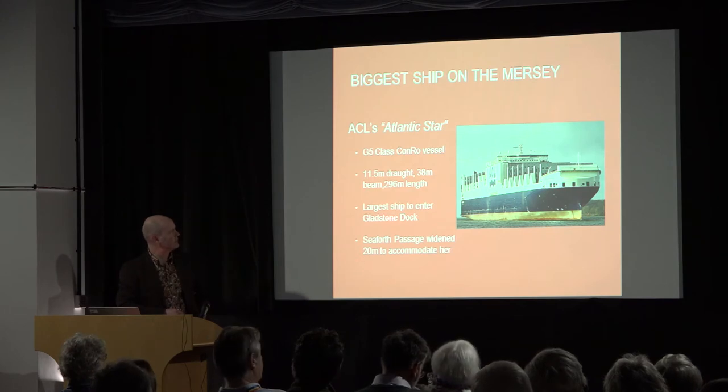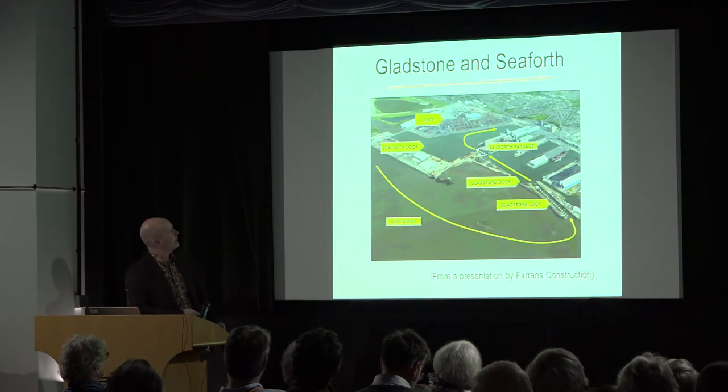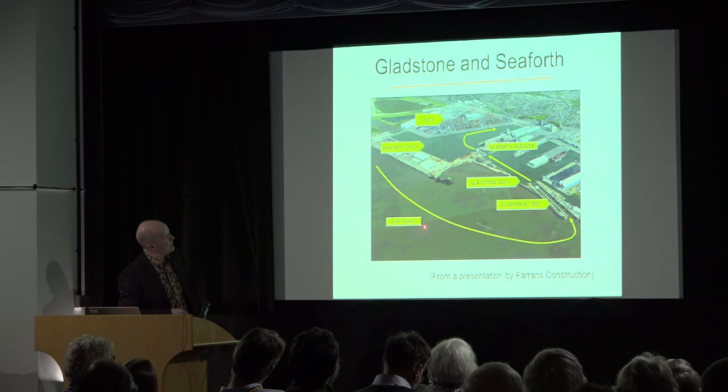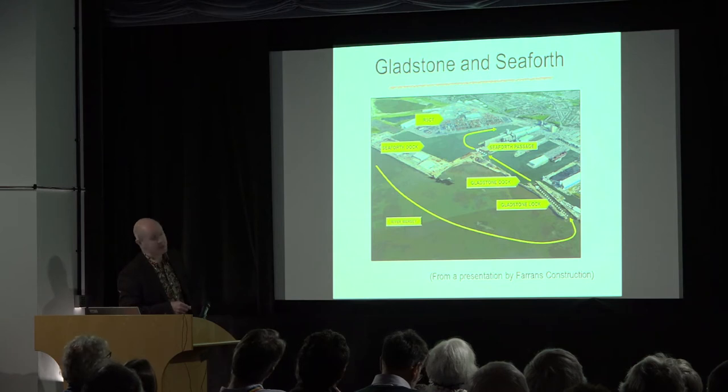It's the largest ship to enter Gladstone Dock. In fact, the Seaforth Passage had to be widened about 20 metres to accommodate her, and that's quite interesting because when you come into the dock system, there are two entrances into the Northern Docks, Gladstone Dock here, and Langton Dock, which is a bit further down here somewhere. The route is to come in, turn, which is also relevant, and then to enter through these very large dock gates at either end here. Then once it's into the dock system, coming through Seaforth Passage, which was 40 metres wide, and you imagine the vessel's 38 metres wide, that's quite tight.